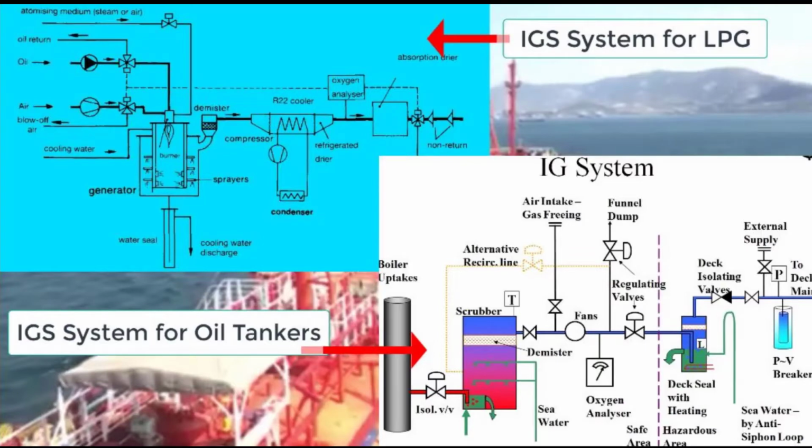Now, as I have mentioned earlier, I'll give you a bit of a comparison with regards to the IGS system for LPG and oil tankers. As you can see here, the principles are almost the same. The applications are a little bit different, but the principles in general are almost the same. For example, the inert gas system is utilized for purging, inerting, and gas spraying, and that goes the same for LPG. But when it comes to discharging cargo, oil tankers utilize the inert gas system to maintain positive pressure so that there won't be any ingress of air in the tanks.